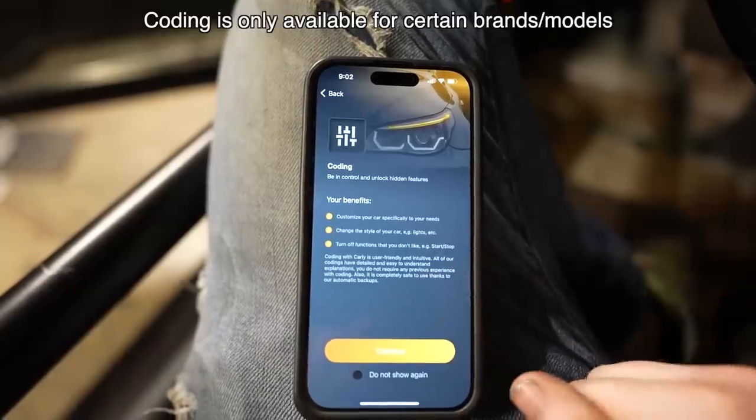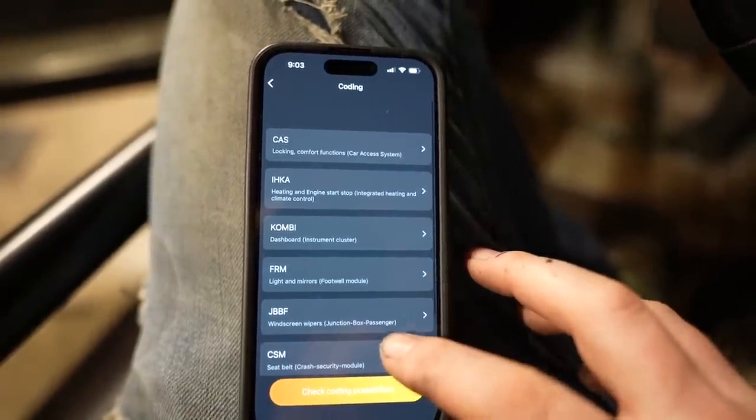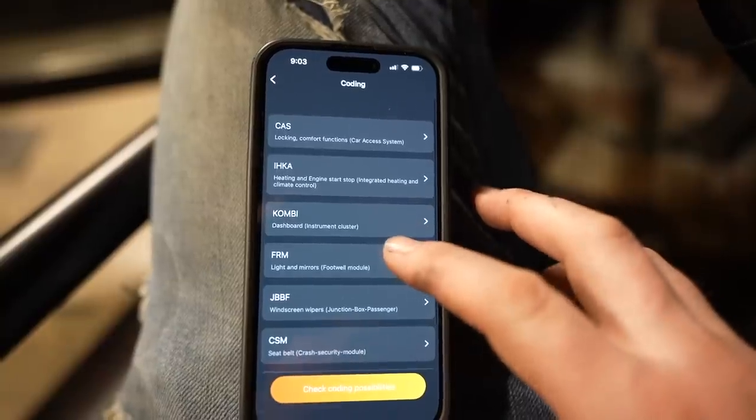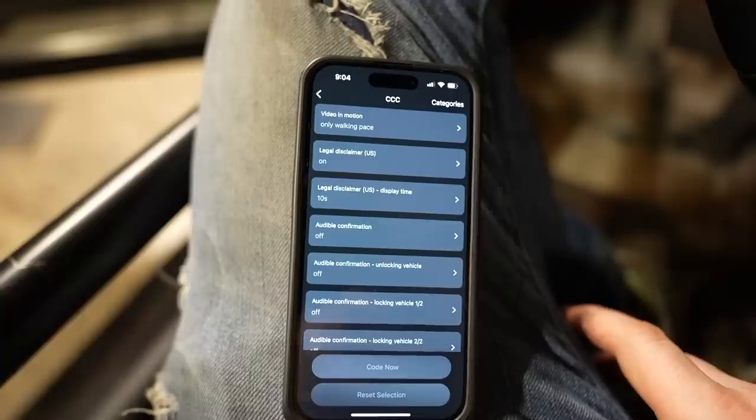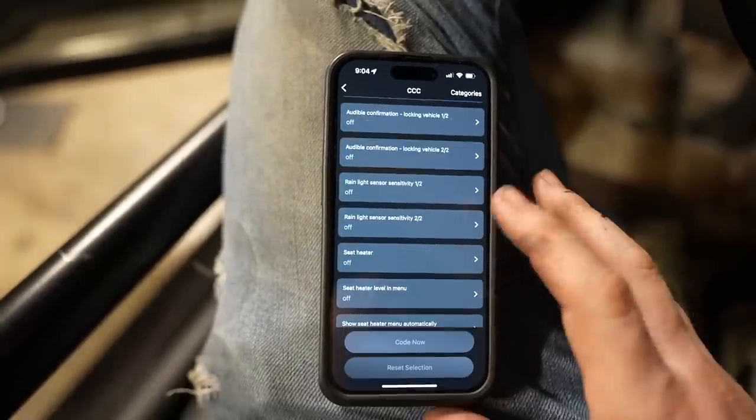Let's check out the coding and unlocking hidden features. There's a ton of stuff here that we can customize, everything from windshield wipers, lights and mirrors, to dashboard functionality, and even iDrive stuff. Oh, this is a great thing to turn off: the legal disclaimer. I don't want to see this anymore. Let's turn it off. And just like that, it's done.